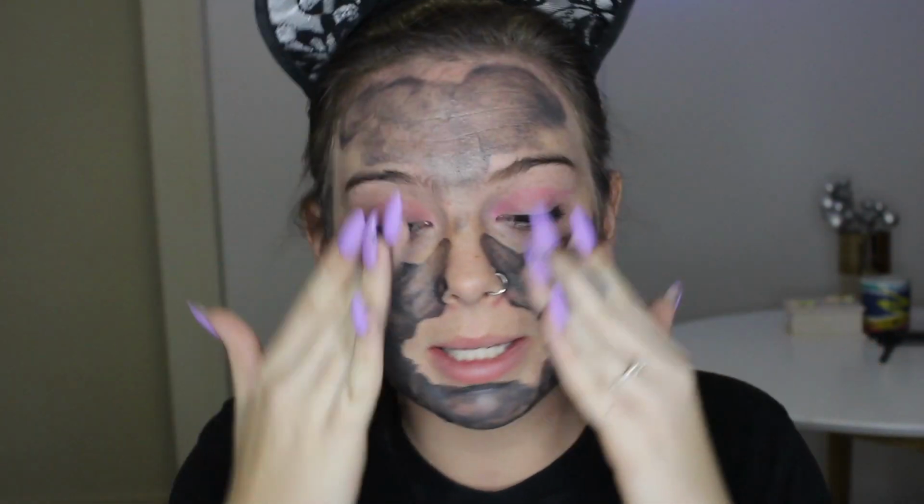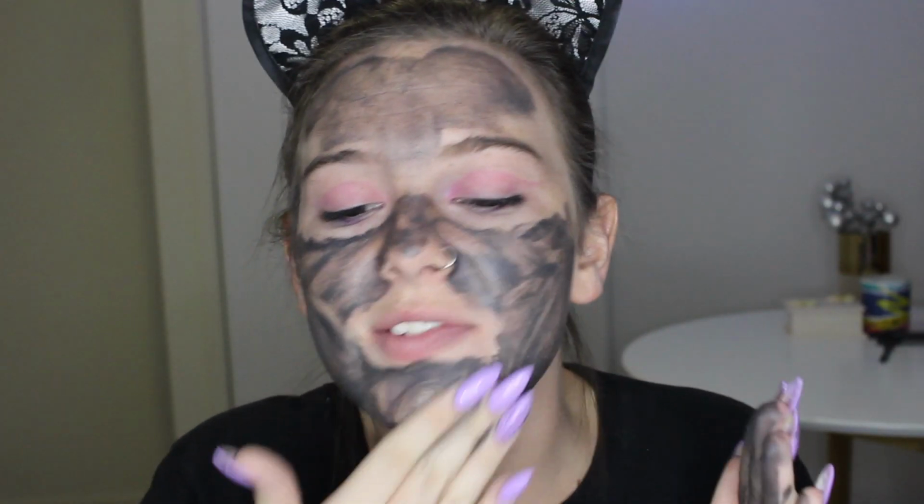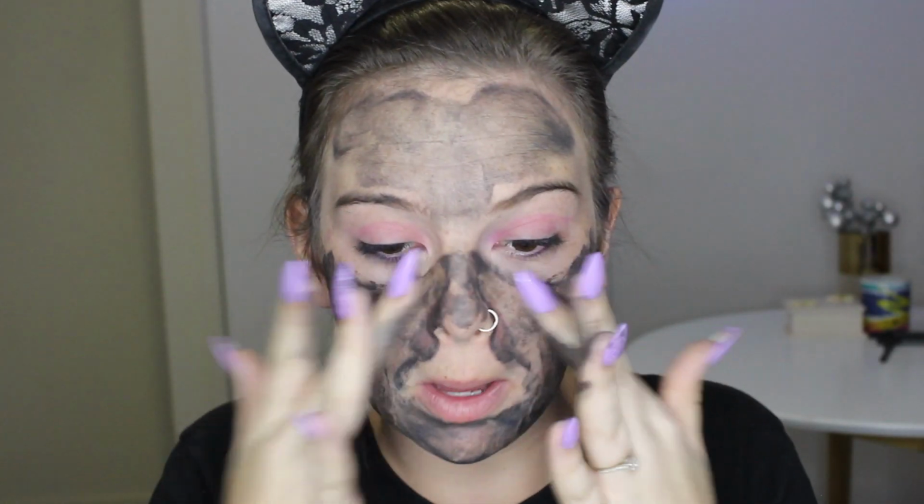I do put it everywhere and really massage it into my skin so those beads are really doing their job at exfoliating. And I probably rub this and exfoliate for a minute or so. It gets very hard to maneuver as well. It gets quite sticky after a little while.